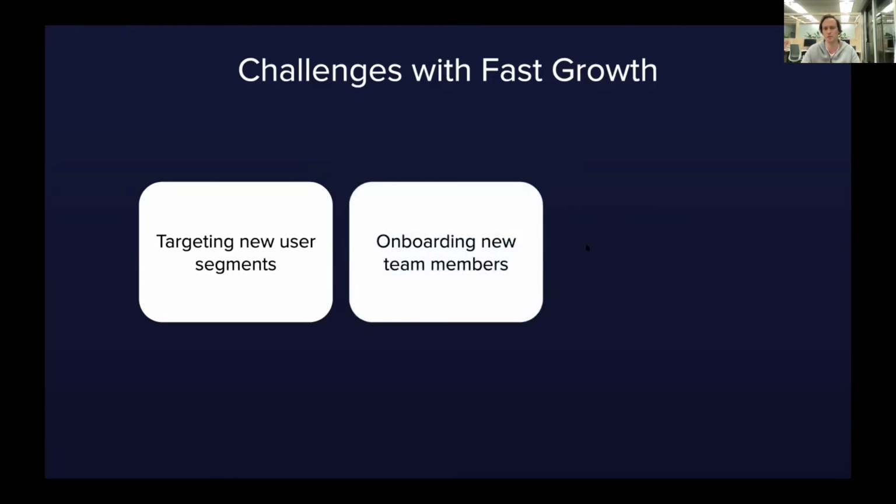the onboarding of new team members. When I started, I was the first product manager. There was one designer. Now we have 7 designers, 3 product managers, and 2 full-time UX plus 2 working students in UX. All of these people have to get to know all our user segments, or at least part of them, right, to solve their problems.